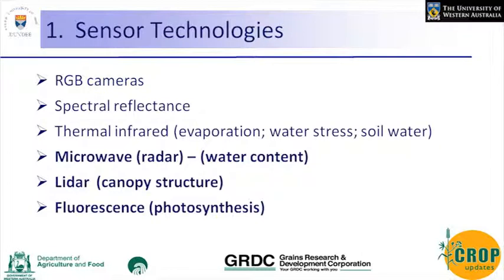The three final types of sensor I don't really have time to talk about in detail. I'll mention a couple of them later. Microwave information, that's radar. We can get information on soil moisture, and there are satellite sensors which provide soil moisture information. LiDAR is the light equivalent of radar, and this provides us very good information on canopy structure, particularly when used on in-field sensors. And we can also sense fluorescence by using novel fluorescence sensing technology called LIFT. But that's very much in the development stage.